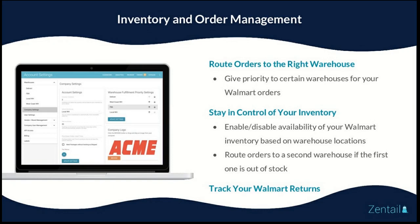All right, so Zentail has automation that handles inventory and order management. With order management, sellers can set rules to decide how they want to fulfill their orders. To give you an example, you may want to have Deliverr as your top priority warehouse. This way, when you get a Walmart order and you have available inventory at Deliverr and your local warehouse and maybe FBA, Zentail will know automatically to route that order to Deliverr so they can fulfill the order within the required service level. And all of this occurs in real time to ensure really quick communication.